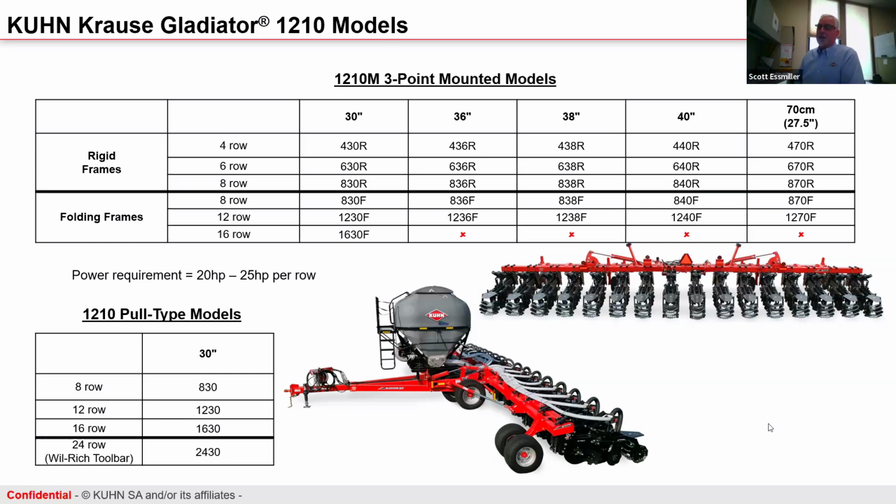On the pull-type models, those are 30-inch spacing only, and we have Gladiators available from 8-row to 16-row, but we also have a 24-row available with a partner-supplied toolbar.